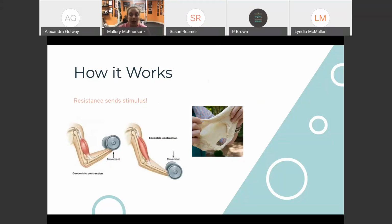So that micro tear is sending the signal to your body that, hey, we're not strong enough here. We got to build some more muscle. Then your body knows that you have to build it up stronger than it was before. So the building is being done not while you're doing the exercise, but after.